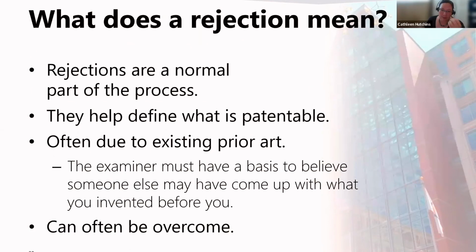So remember how I said that an examiner might reject your application? What does a rejection actually mean? Don't panic. It's a normal part of the process. This actually typically happens a lot. It's trying to help define what's patentable.